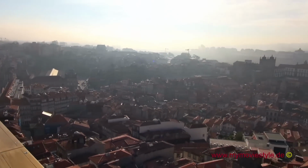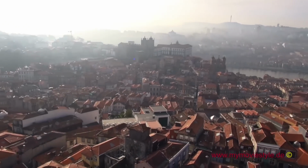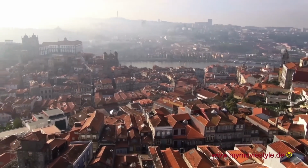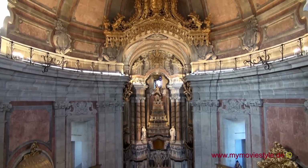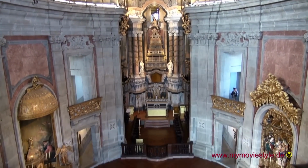The culinary diversity, the history of port wine, many historic buildings and the famous azulejos, framed by the hospitality of the Portuguese, complete the experience. The church associated with the tower, Igreja dos Clérigos, can be visited.